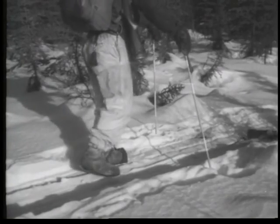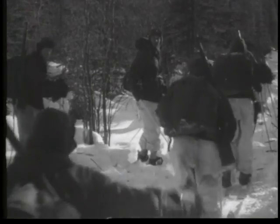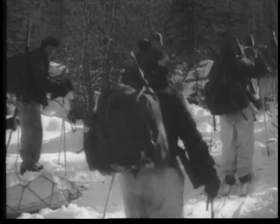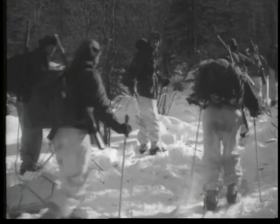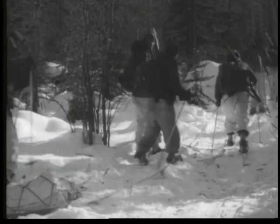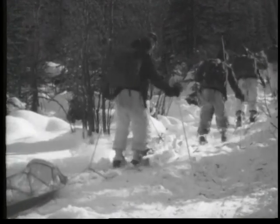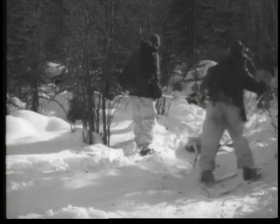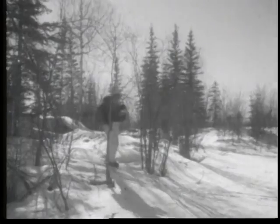Mines add security as the company returns swiftly to last night's bivouac area, picking up the supply guard left there on the advance. Close formation is maintained. Danger is still present. The enemy might try to cut into our column, slice it up, destroy it piecemeal. There is always that possibility in skiing country.